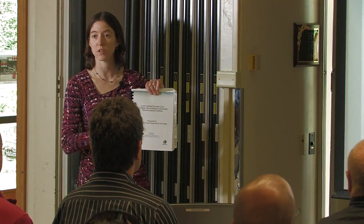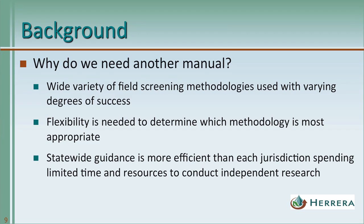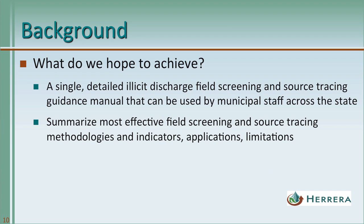also posting a Word version so you can pick and choose pieces that you can then assemble for your own programs. So hopefully, all the background research that went into this will be useful for you and helping further develop your programs. And also we thought that statewide guidance would be helpful rather than each jurisdiction going out and doing all this research on their own. We know that funding's pretty limited, so hopefully this will be useful for you and the research that went into the manual, and then you can take and adapt that to your own jurisdictions.